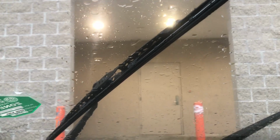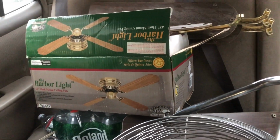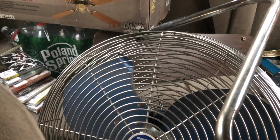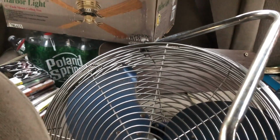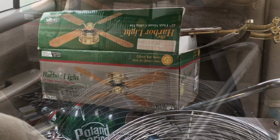Alright, so I'm back at the storage unit. Got some goodies I just picked up at Savers today, and I'm just going to be dropping them off here at the storage unit, since I'm clearing out my bedroom for the rest of the fans.